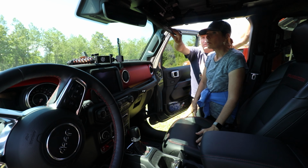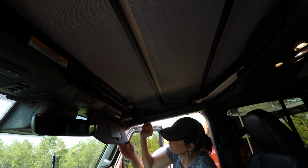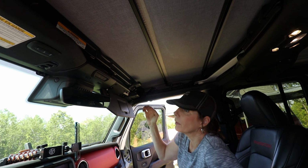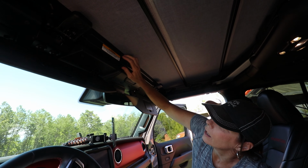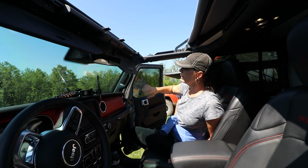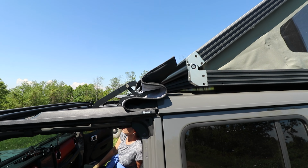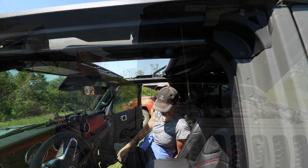And then the Best Top Sunrider, which is awesome. Wonderful. You just unclip it and push it open, and it clears the front of the GoFastCamper. So one of our favorite accessories for the Jeep so far.